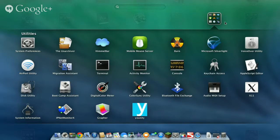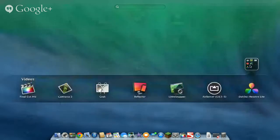And here is my videos folder. This is what I use for making my videos. I also have Wirecast, which I'm not using right now. It's not working correctly, but it should be in here. Final Cut Pro, Camtasia 2, Grab, Reflector, Little Snapper, Air Server 3.0.3, 5, and DaVinci Resolve Lite.